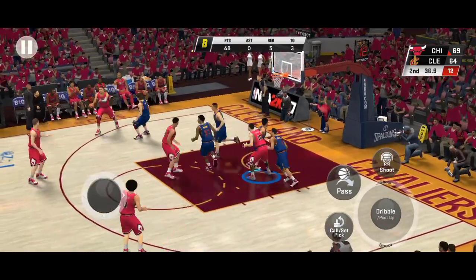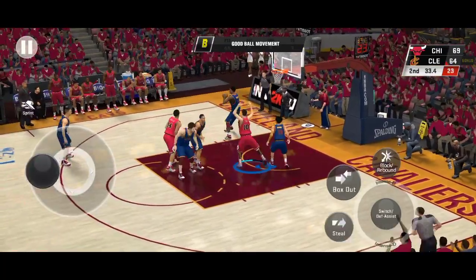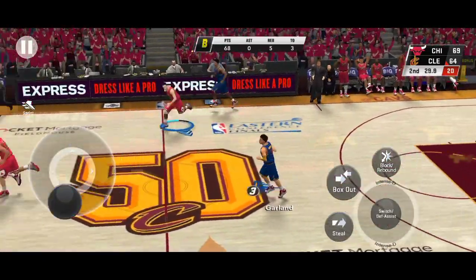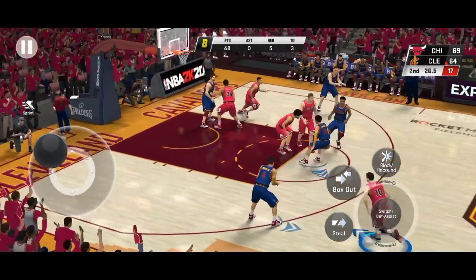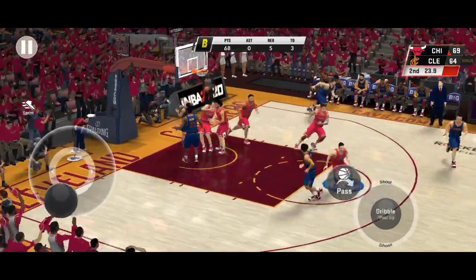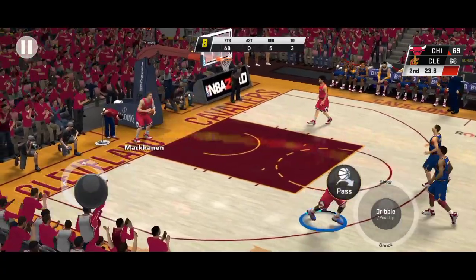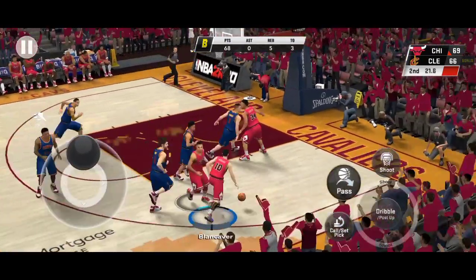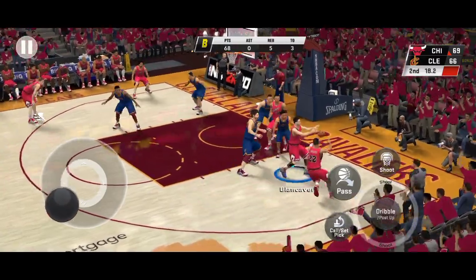Now Porter. Marking him. And a draw from 3-point range. Perfectly for the layup. 14 points for him. Pass to Carter. And here's Porter.